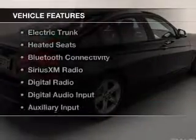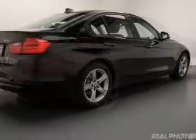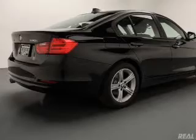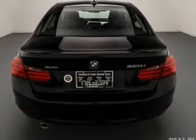The features include a turbocharger, a sunroof, electric trunk, heated seats, Bluetooth connectivity, Sirius XM satellite radio, digital audio input, and auxiliary input, steering wheel controls.